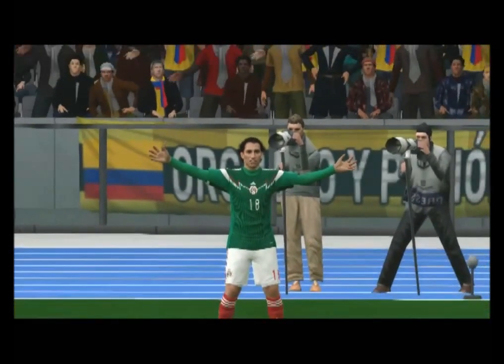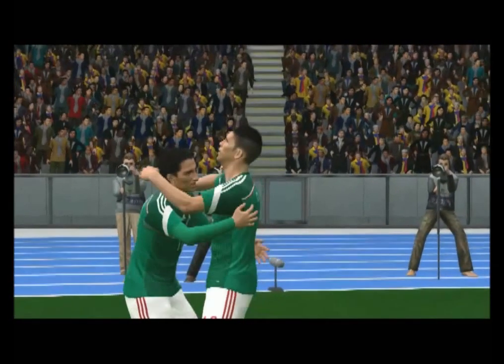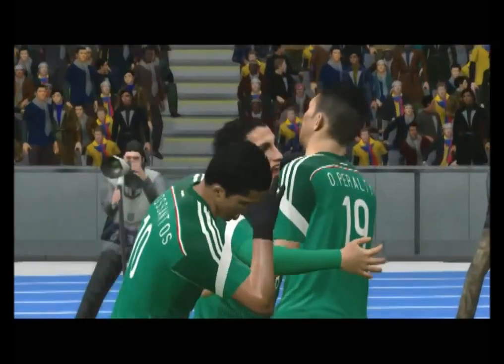Is it just me, or did he make that look very, very easy? That was terrific skill and composure from him. He finished with such aplomb.